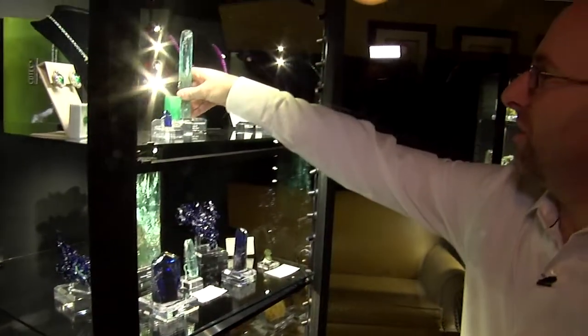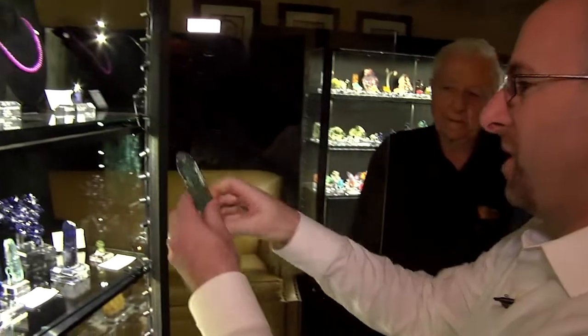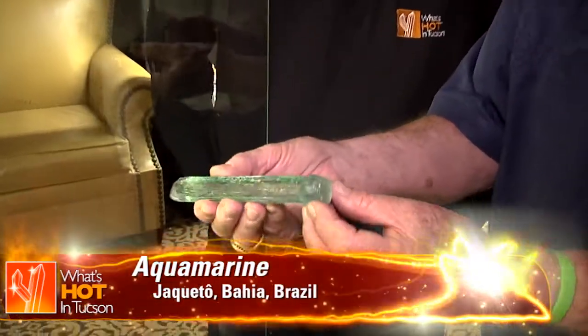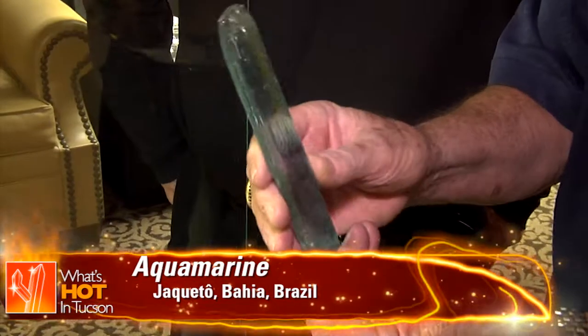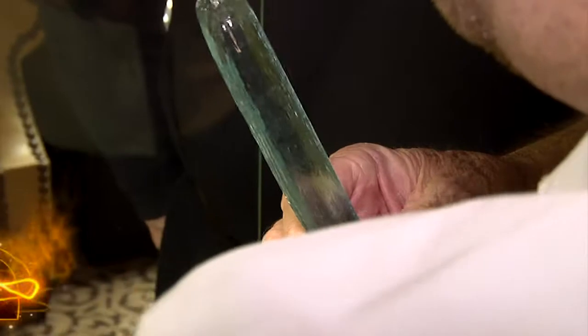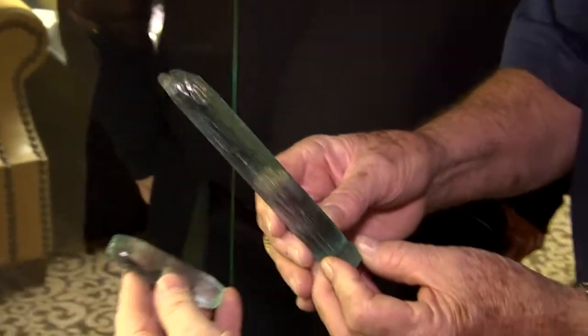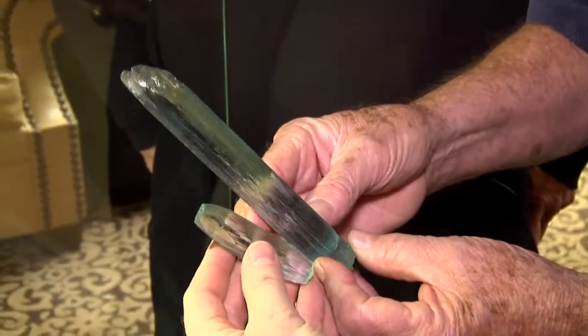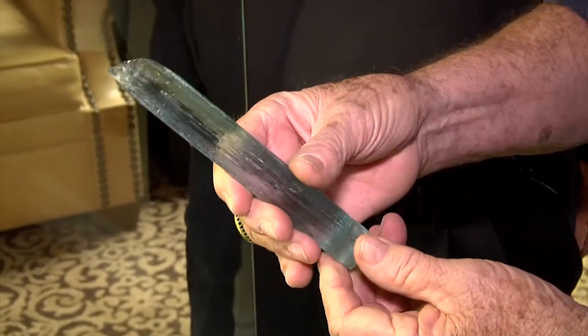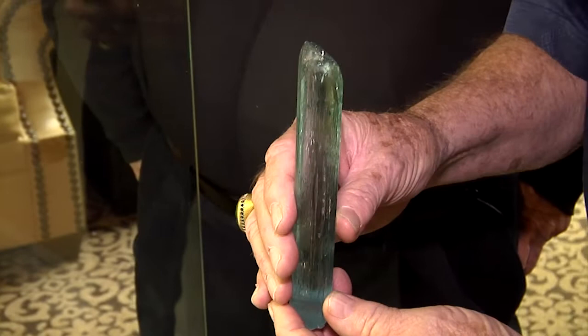So this actually is a Jaqueto aqua from the mid-1980s. That's huge. For that locality, it's a beautiful, crudely terminated thing. As you know, most of them are that size. Would you believe that? What a lovely crystal, for that locality to be so large and perfect.